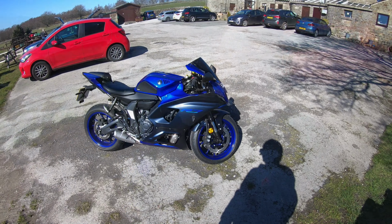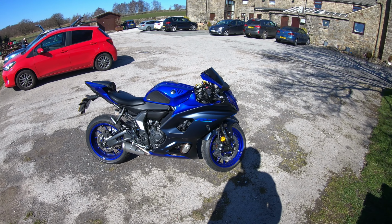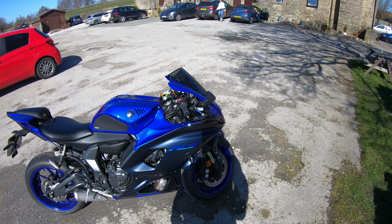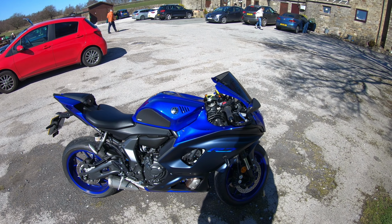Actually, looking at the bike from this position, I don't think those bars are as low as I thought they were when I was sitting on the bike. Just looking at that from here, they are a fair bit above the height of the seat. I know the bars are turned to the right, but I think that's probably fine. I just need to get used to it.